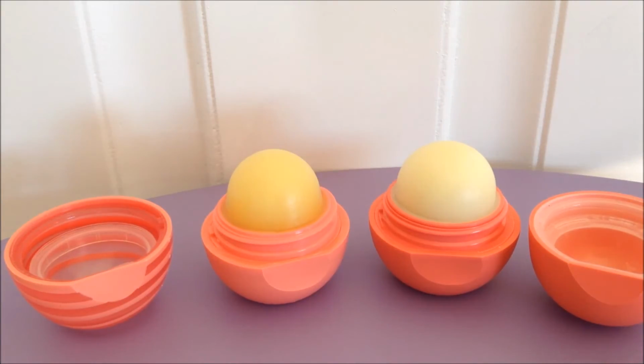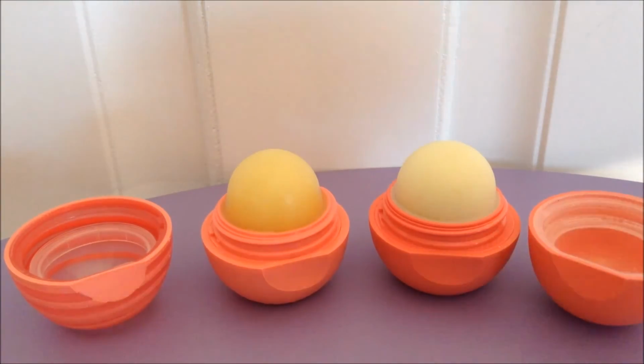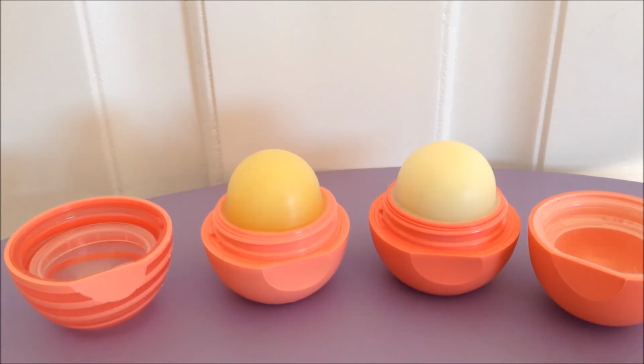Flavor-wise, they both taste like pink grapefruit, although with the activewear one, I do have one tiny complaint. For as sweet as it smells and as sweet as it initially tastes, after it's been on for, I don't know, 10-15 minutes, you will find it tends to leave a very bitter taste at the back of your tongue, and it pretty much lingers until the lip balm is totally gone. I'm not so much a fan of that, and it does not happen with this one. Only that one, and it happened both times today that I put it on, so it's definitely from that.